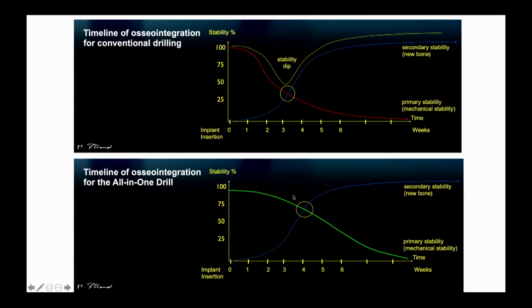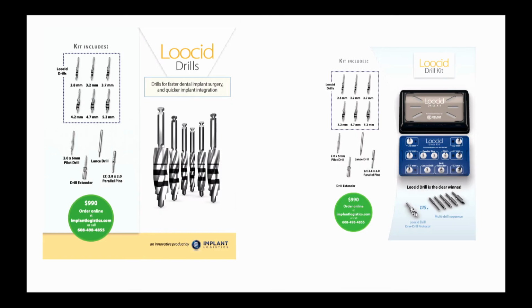Where you get here is you still get a stability dip at about 3 or 4 weeks, but the stability dip is 75% of initial stability versus 25%. So dramatically different. If you want to do immediate load implant placement, obviously a much safer approach by avoiding that dramatic stability loss during the healing process. So again, in the research, pretty easy to find.